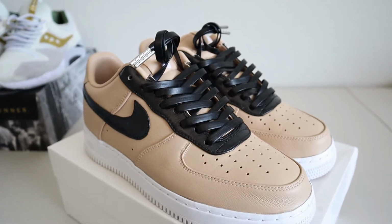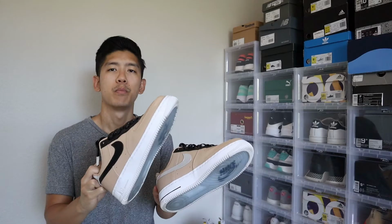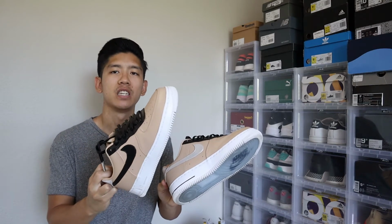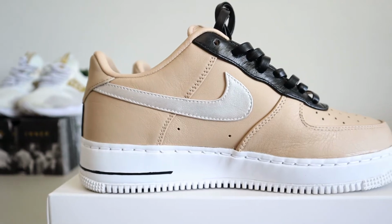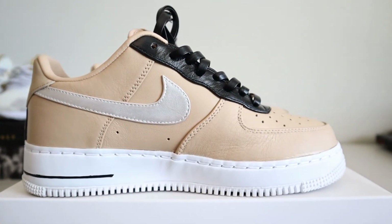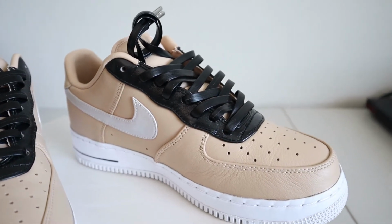This other pair here is a pair of Air Force Ones in this Vachetta tan colorway, but as you can see, there are some contrasting swooshes, one side being a nice black, and the other side being this cool silver reflective colorway. And so each side of each shoe has a contrasting different colored swoosh.